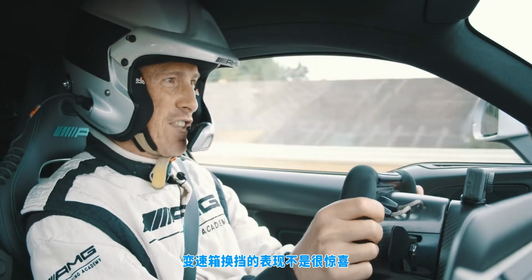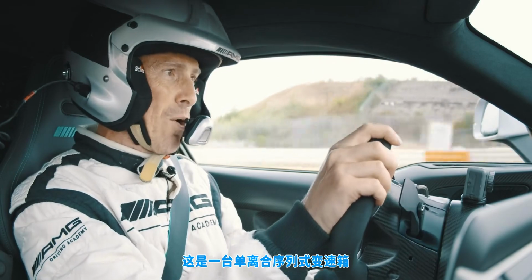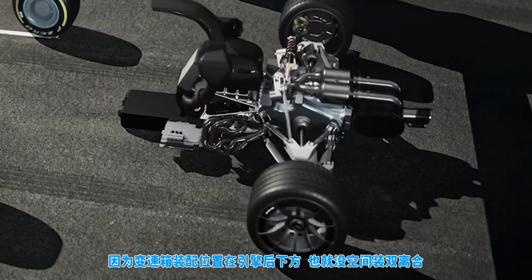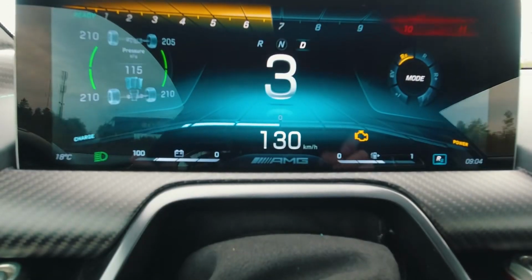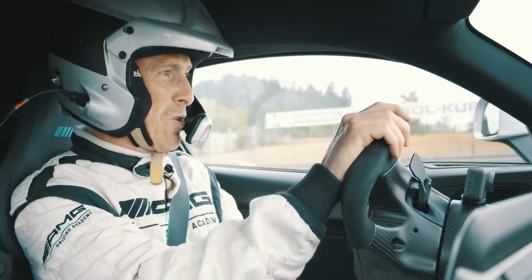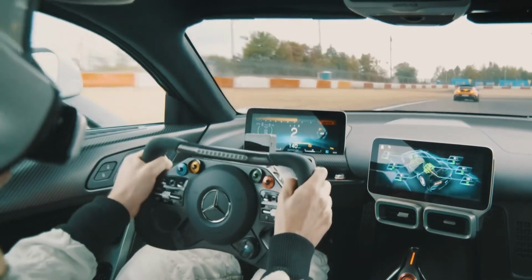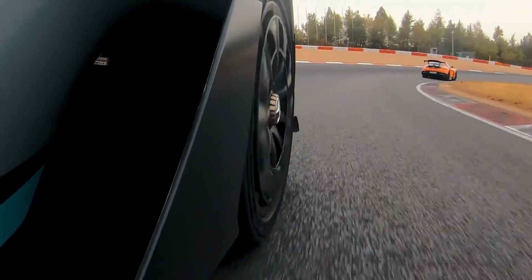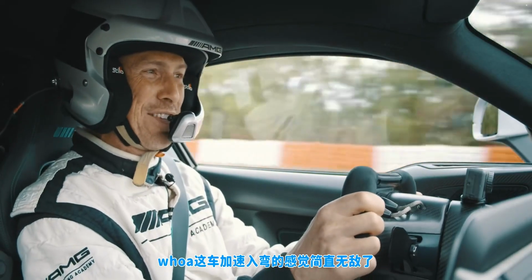Not so impressed by the shifts of the gearbox. It's a single clutch sequential. There wasn't enough room, because the gearbox hangs off the back of the engine, to fit a dual clutcher, so you do feel the gear change, especially in the mode I'm in at the moment. Although, do you know what? It kind of adds to the experience, the race car feel. Whoa! The way this thing picks up half of the turn is wicked.